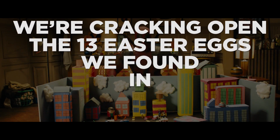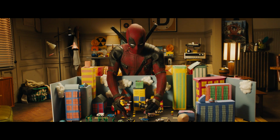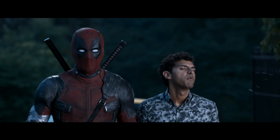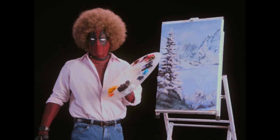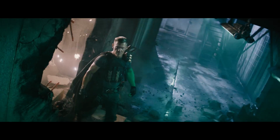We're cracking open the 13 Easter eggs we found in the new Deadpool trailer. Everyone that likes their comic book movies with more edge than a Ginsu knife can't stop talking about the new, hilarious Deadpool sequel trailer that dropped earlier today. Now, besides a fun teaser that had about 6 seconds of footage wrapped into a 2-minute parody of Bob Ross's The Joy of Painting, this is our first real look at the new Deadpool film. Now, there's a lot of fun Easter eggs to unpack in this 2-minute trailer, so let's dive in, baby!